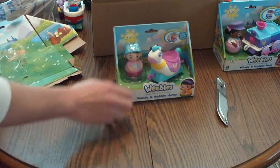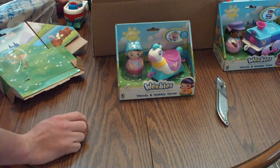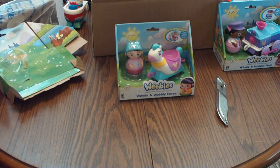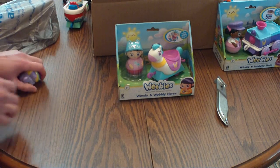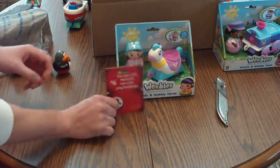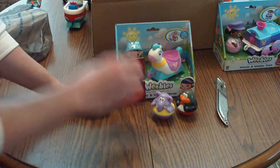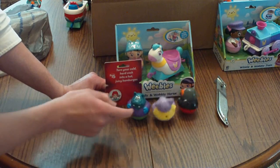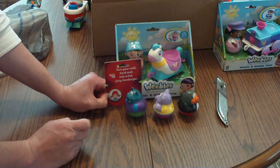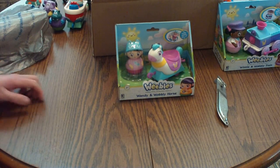Now, Wendy and Wobbly Horse. These are from the 2016 series of Weebles. Years ago, there was a different series of Weebles products in 2004 with a different Wendy. Wendy's Restaurants gave away these Weebles as kids' meal toys. Pendleton, Tibby, and Demby. But none of the Weebles in the 2004 series were named Wendy.